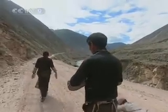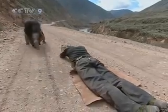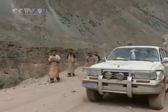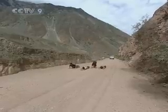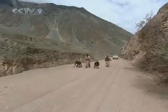These people travel at an average of 7 kilometers a day. They prostrate themselves in this manner from sunrise to sunset. Accompanied by a small trailer of supplies, their pilgrimage will end at the same destination as ours, Lhasa. We'll be there in 4 days, but it'll take them another 9 months.